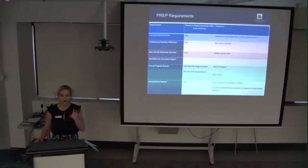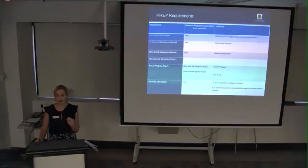I'm aware at the back this may be hard to see. However, on page 8 of your orientation guide, it's set out a little bit clearer. As you can see, there's a lot to take in regarding prep requirements. These are the prep requirements required for your training this year.